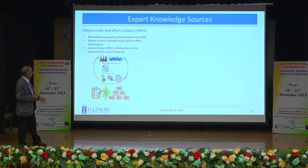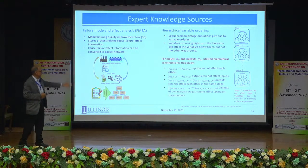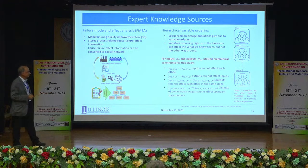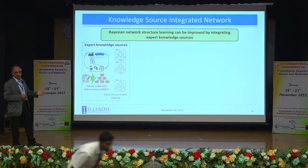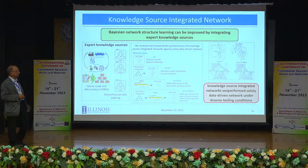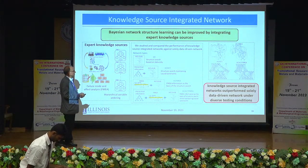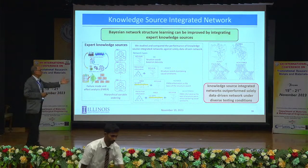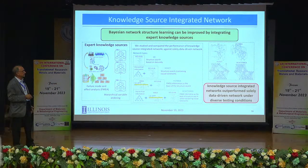So we did some work and tried to use these two methods, FMEA and the hierarchical variable learning process, and studied how the Bayesian network behaves when you add this knowledge. In this case, for example, there are 4 networks. You can see the simple data-driven hill climb approach. Then we added FMEA knowledge. Then we added the hierarchical learning knowledge, and then we added both of them with the basic one.